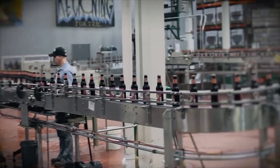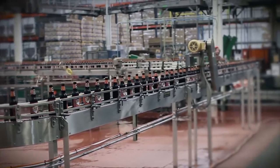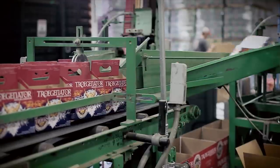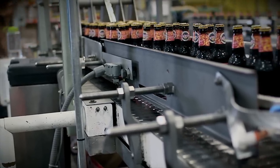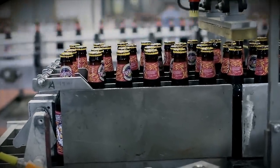The conveyor can hold about 150 cases of beer. At the case packing area, 6 packs are popped, they get inserted into boxes, and then the boxes come into the case packer. Case packer, 24 bottles are dropped into each case.